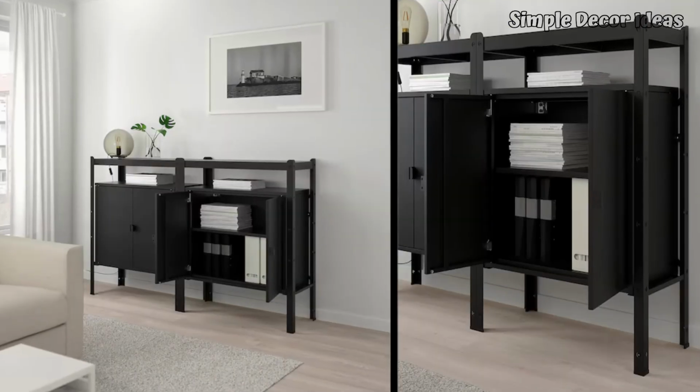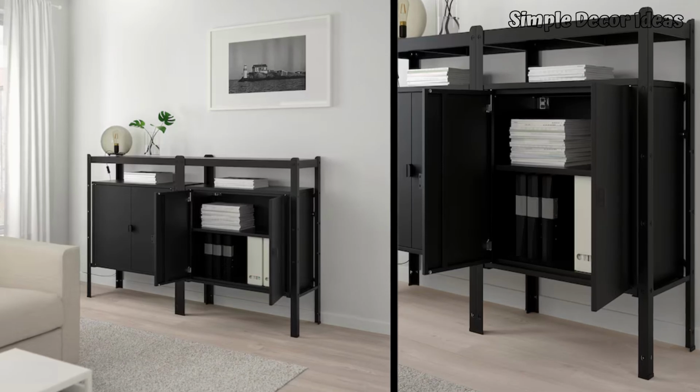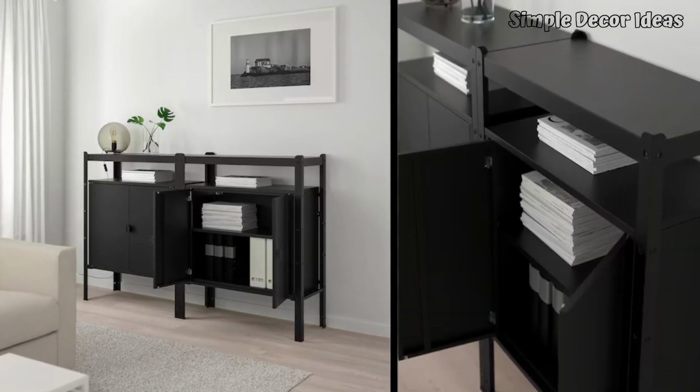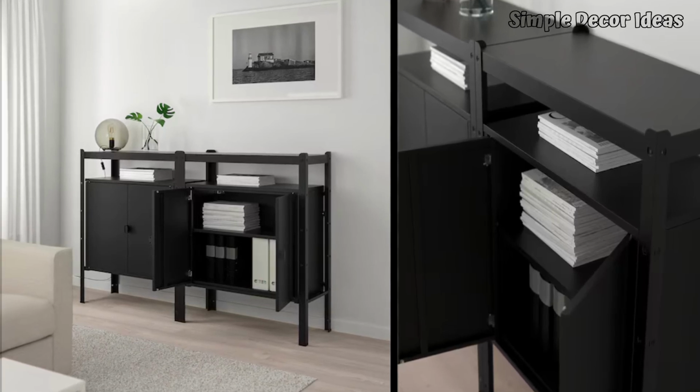27. BOAXEL Shelving Unit with Cabinet. This storage system is our interpretation of heavy metal, sturdy, durable, and flexible. Also easy to assemble, complete as needed, and is robust enough to withstand moisture, dirt, and heavy loads.